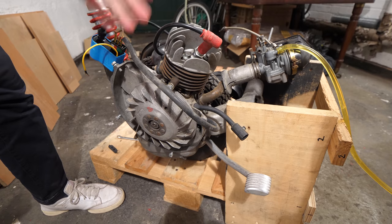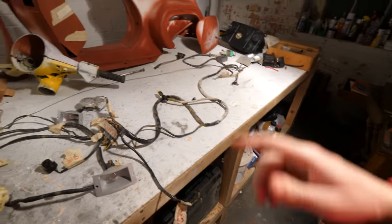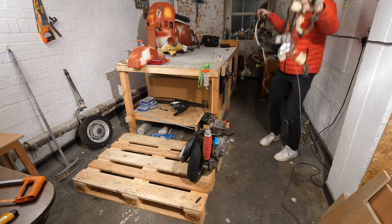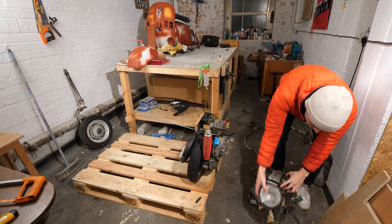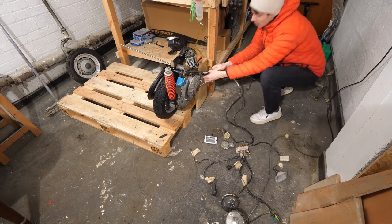I think we'll just leave the engine for now and start assembling the frame. Actually, first I'm gonna plug in the electrics. So this plugs into the engine.